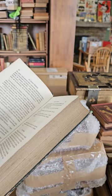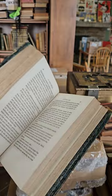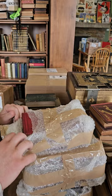We got, what have we got? Clemens Herve by Eugene Sue, 1862, published in Paris. So it is in French. I don't know French, so I don't have too much to tell you about that one. Ooh, I like this one.